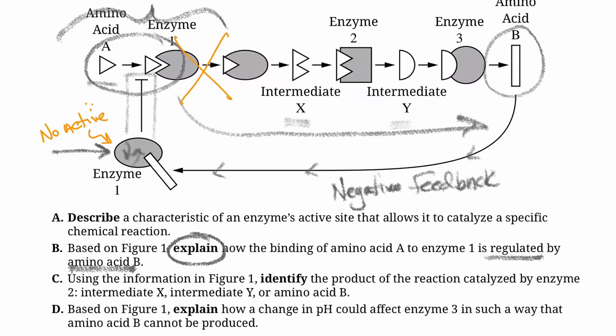So many ways to discuss this, and the key to understanding is they're regulated, and looking at this diagram, I think it kind of spells it out. So, and they didn't say you had to say an allosteric change. They didn't say specifics in terms of this, but the binding is regulated by amino acid B. They want you to explain how that occurs. And let's get into that with my answer.